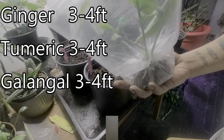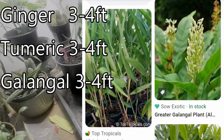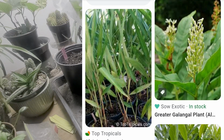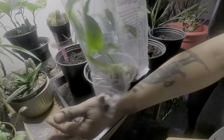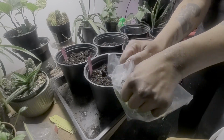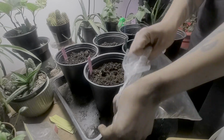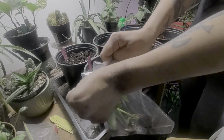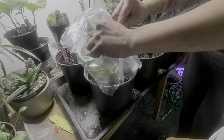And FYI, the turmeric, the ginger, and the galangal, they all are going to get up to like 4 feet tall. So remember that. Keep that in mind. They love humidity. This is why they're a summer-loving plant. So you're going to treat it as if it was purely summer, loving the water, needing the water, and loving and needing the sun. So keep all that information in your head when it comes to placement of those containers.